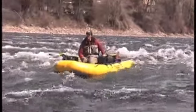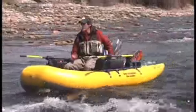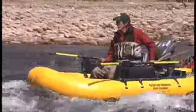You can see how the Outlaw X5 set up switch stance literally parts the waves as you run the whitewater sections of the river.